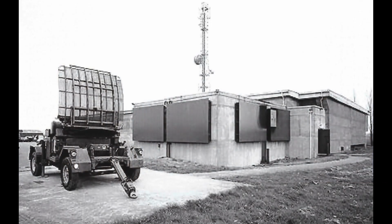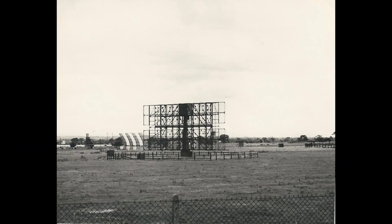The station, officially known as RAF Hack Green, was also known as Mersey Radar and provided an air traffic control service to military aircraft crossing civilian airspace.